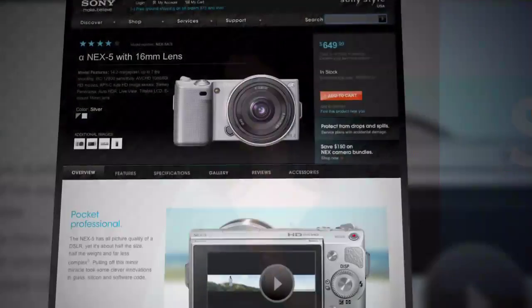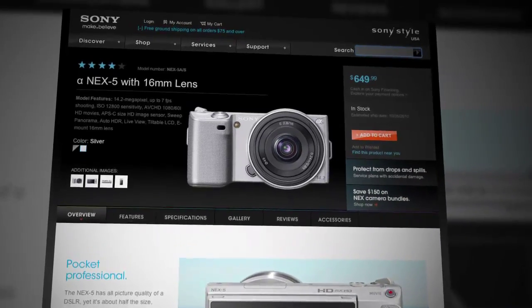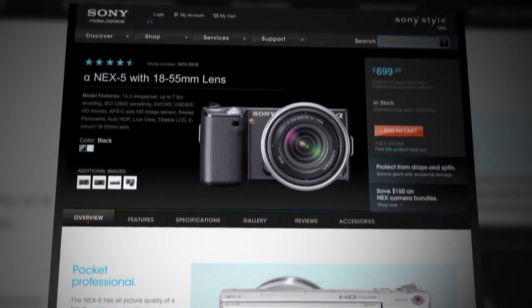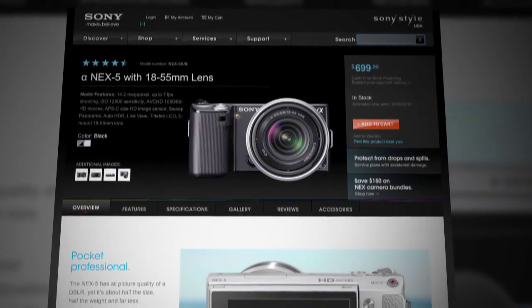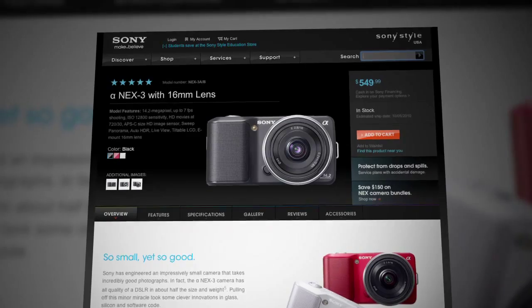If you do decide to go with the NEX5, you can get one with the 16mm pancake lens for about $650 at sonystyle.com. Or for $700, you can get it with the 18 to 55mm lens. And for $100 less, you can even get the NEX3. The main difference being that the NEX3 shoots video in 720p instead of the 1080i on the NEX5.